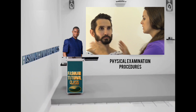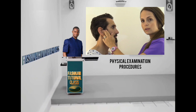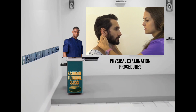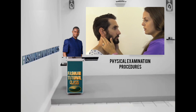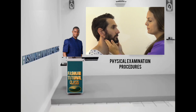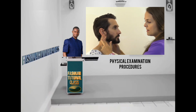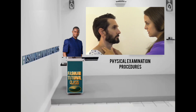So what we're going to do, turn a little bit this way. And there we go. We're going to start at the pre-auricular, which is right in front of the ears. Then we're going to go to the back of the ears, the post-auricular. Then we're going to go to the occipital, the parotid, jugulo-digastric. Then we're going to go to the submandibular, and then the submental. Then we're going to go to the superficial cervical, and then we're going to make our way down to the deep cervical chain. Any tenderness so far?